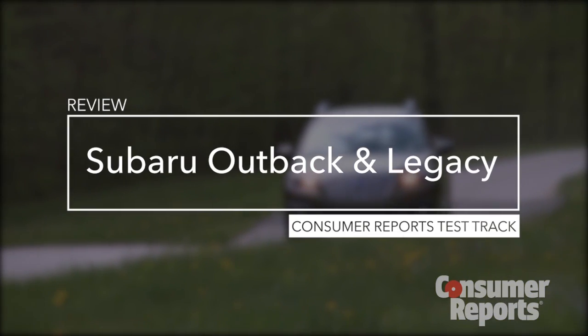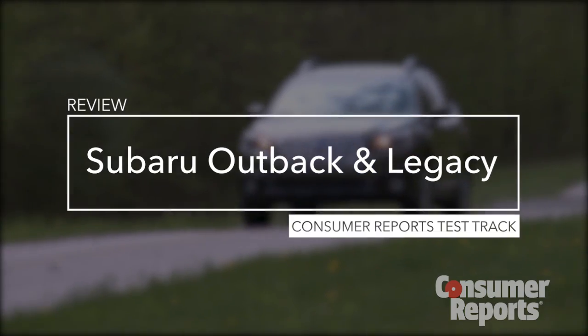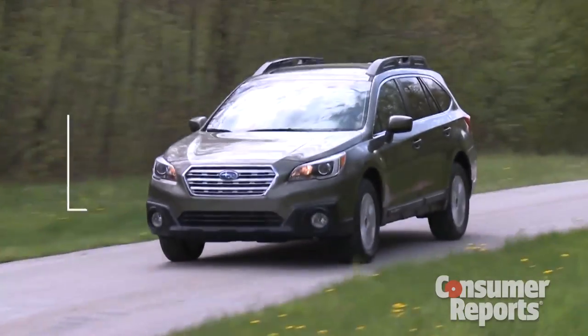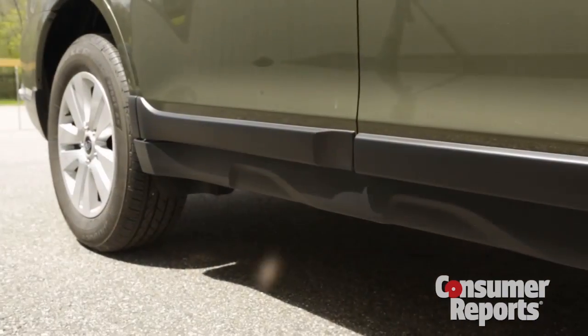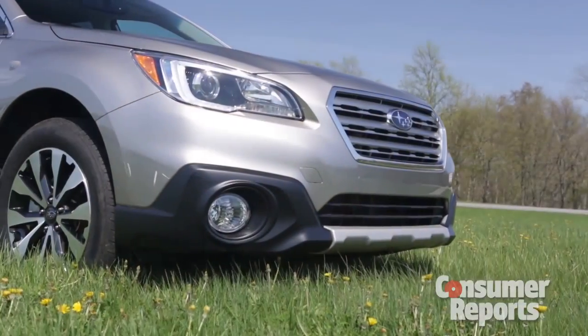Want a good-sized, reasonably priced station wagon? Subaru Outback's pretty much the only game in town. This is no old-school wagon though. It's playing a game of dress-up with a raised ride height and SUV-like styling cues.